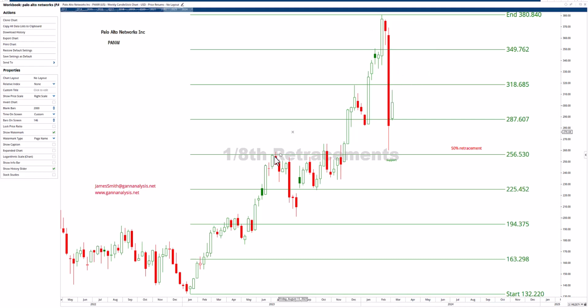There's a relationship between these two. And because this was an important resistance here, it will also be support. And it's a 50% retracement. So 256 is very important. I think you need to follow that. If you get a further sell-off, just watch that level.